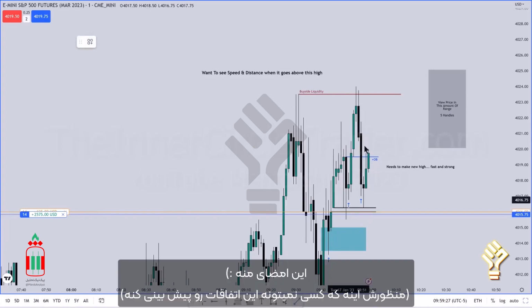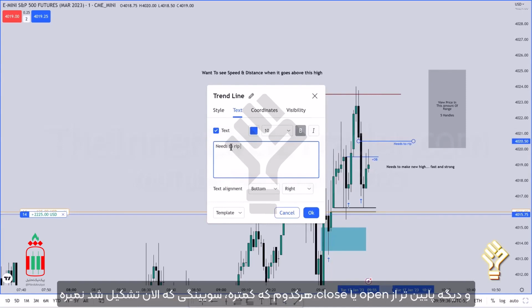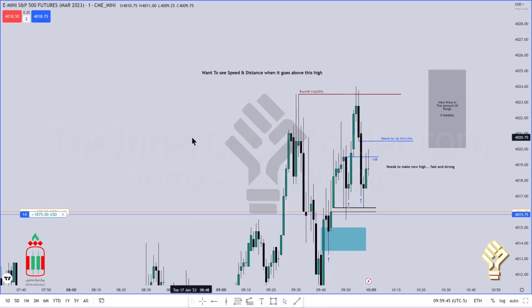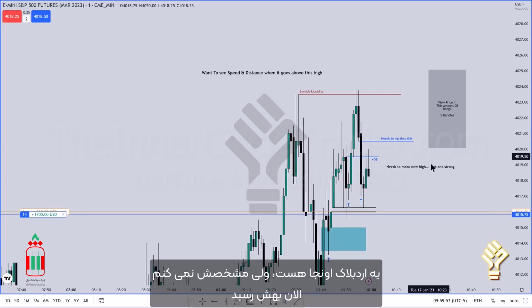This is a signature that's unique to me. Once it takes that candle's high out, it should accelerate and not trade below the lowest open or close of the swing low that's already in place right now. Notice where my stop loss is. It's at the low of the volume imbalance. There's the one order block right there, but I'm not going to draw it out. Right there, it's touching the order block.